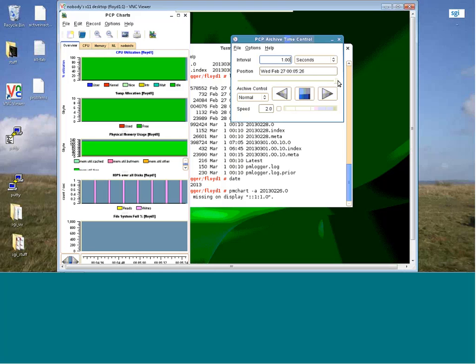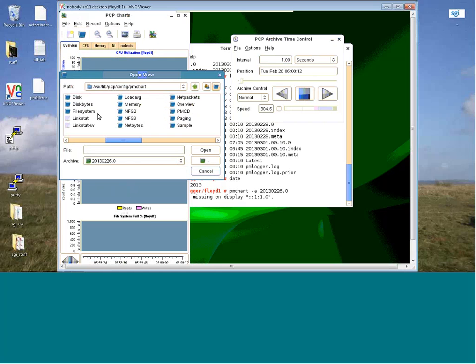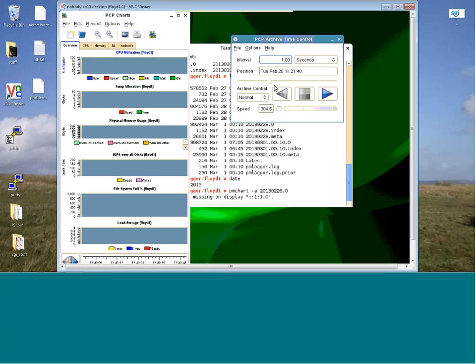I'm going to back this up again, so I've got the idea of the interval. Let me just put it into play here. I'm going to increase the speed here. I'm not actually seeing any data for some reason. At the time, I think all we had was the load level configured. There, we can start to see data here. There we are. Start about 11 in the morning, Eastern time.